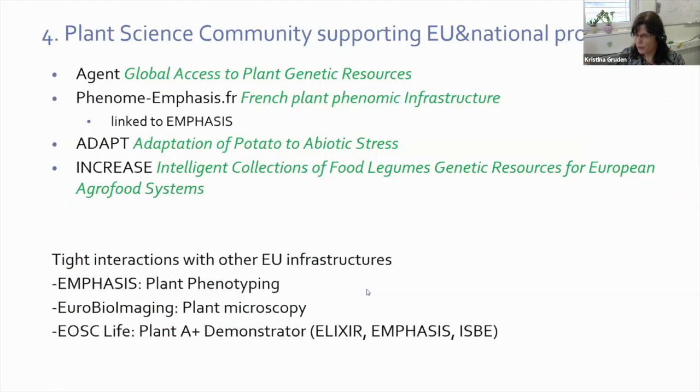We are also offering support to EU and national projects. And here there is a list of some that just started this summer. And it seems it's an important part of these projects and it helps them get financed. And we are also having tight interactions with other European infrastructures, mainly with EMPHASIS. This is really tight for plant phenotyping, but also we have started some discussions with Euro-BioImaging for plant microscopy. And in EOSC-Life, we are running a demonstrator that is linking also ISBE, that is the infrastructure for systems biology.